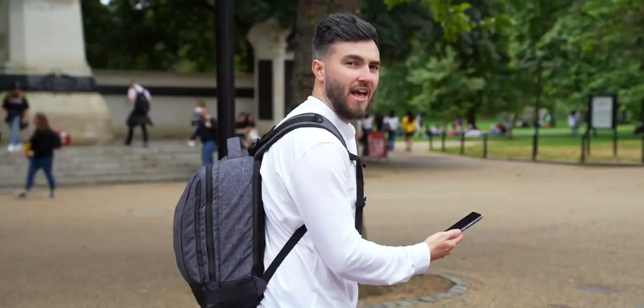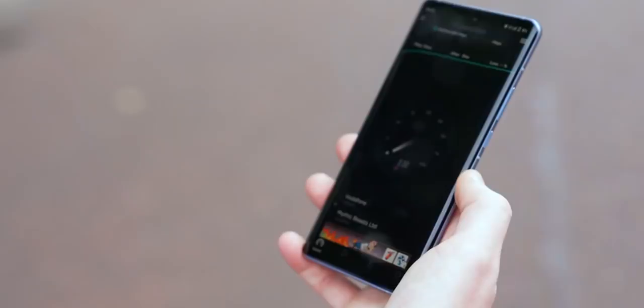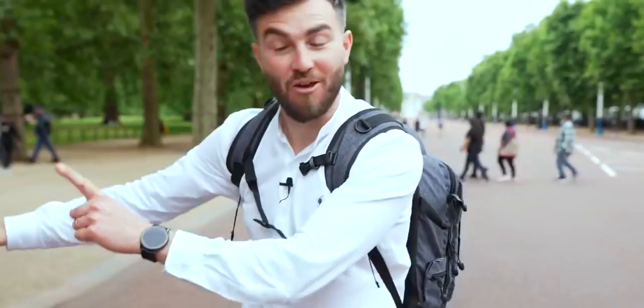Outside Buckingham Palace, has to be the best speed going, surely. Do it for the royalty, come on. 208 download and 32 upload. It's okay. It's not the best. We continue. Just looking on maps to see where we're going.